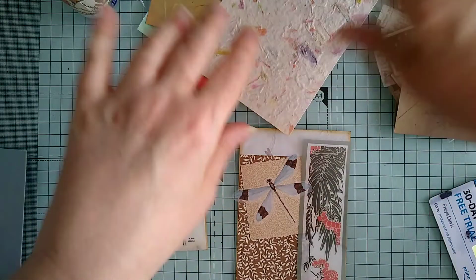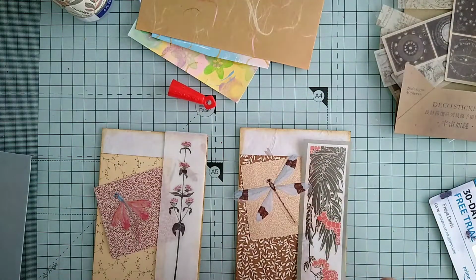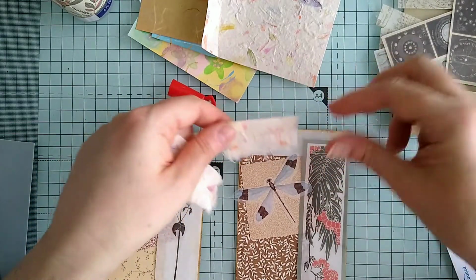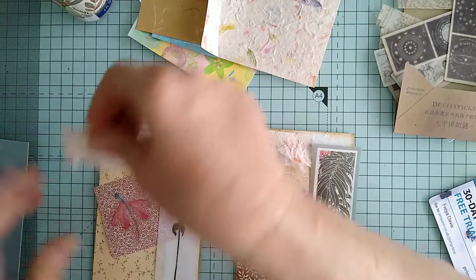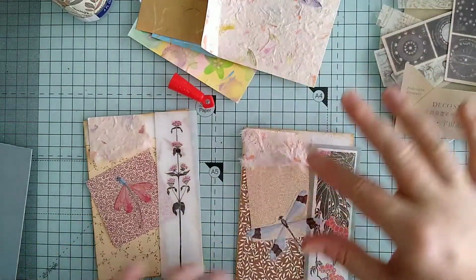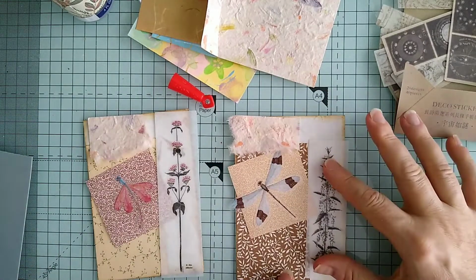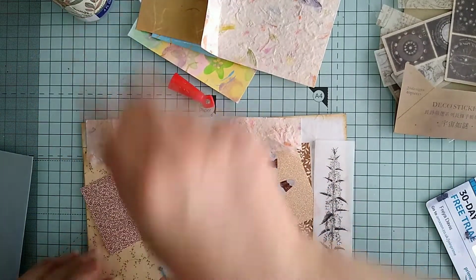What could I put up there? Oh, we could just tear a bit of paper, couldn't we? Could just tear something and pop it up there for a bit of interest. So, that could just fit on there probably. Something like that. What do we reckon? I think I might swap that one out like that. Right, I'm going for it. Just going for it.